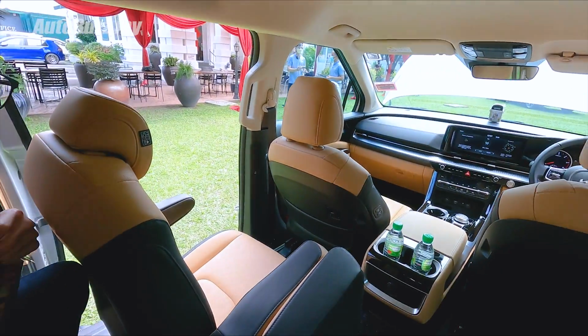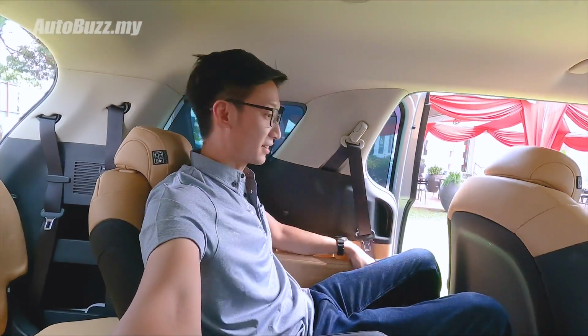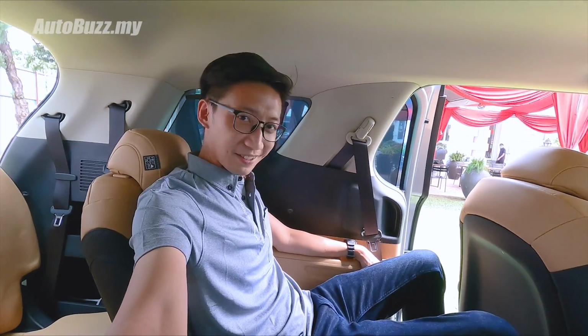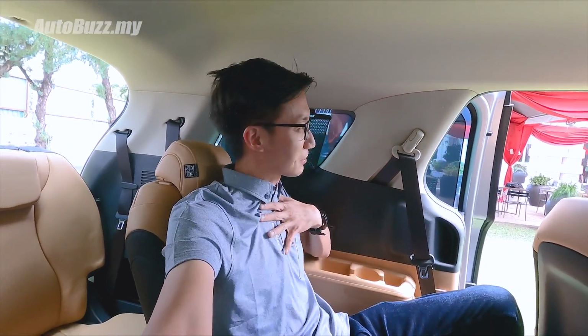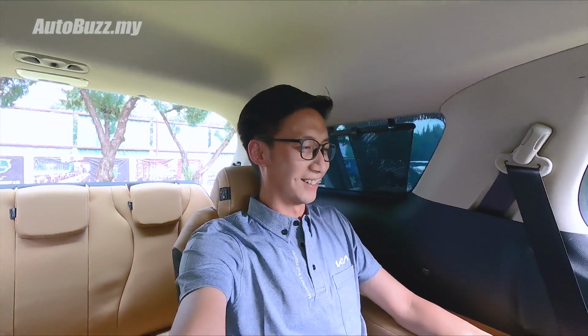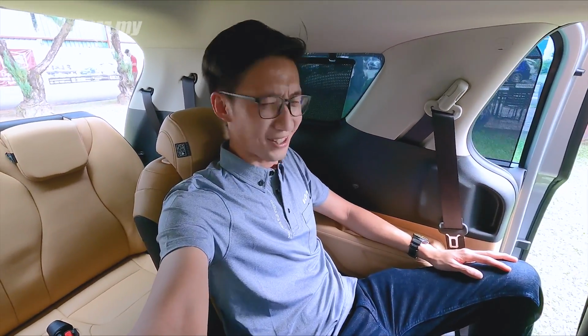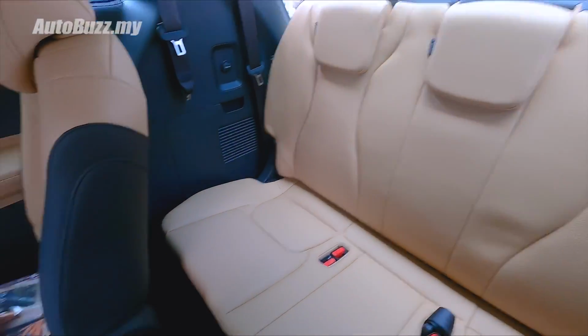Still enough leg room there, as you can see, and plenty enough here. If you ask me, weirdly, I prefer the seats in the 3rd row. I think it's because of my slightly smaller frame, thin, narrow. These seats are actually a lot more snug than the 2nd row. That's odd. This is how it looks like with the 4th row seats erected.